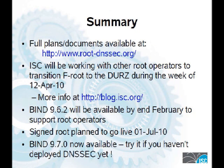So, in summary, there are full plans and documents available at the website that Dave already referenced. We'll be working with other root operators to transition F-Root during the week of the 12th of April, actually on the 14th in our case. There are some blog postings at our new blog site with information about this. Bind 9.6.2 is available in the next few days to support the root operators specifically in this. The signed root will go live on the 1st of July. And if you haven't stuck your toes into the DNSSEC waters, then we'd strongly recommend having a look at Bind 9.7.0. Thank you.